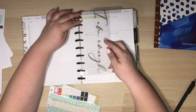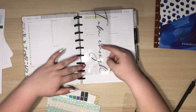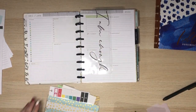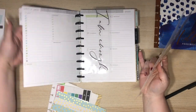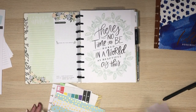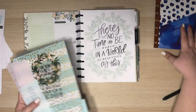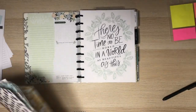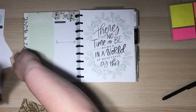That was a collab with Teresa Collins, I believe. It was not the most recent one, it was the one before that. I made a couple of those, but I'm just going to use the I Am Enough as a bookmark. All this stuff I'm going to put away and hold until later. Ooh, I'm going to need this one though, because this one has my sticky notes on it.